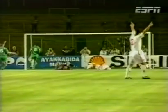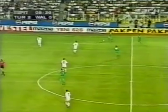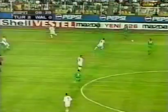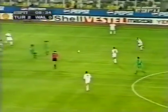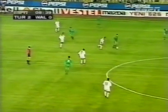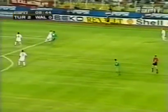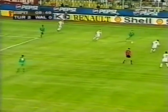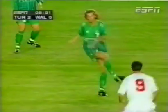But again, some indecision at the back. In fact, it wasn't Gary Speed that played it across. Speed, in fact, was the player who was trying to close him down. But you could have driven a double-decker bus through there. There was no defending at all in the centre of that defence from Wales. The Welsh clearly trying to get to grips with this 5-3-2 formation. But Turkey sits pretty here at the Ali Sami Yen Stadium in Istanbul. A 2-0 advantage. I'm sure even their most fervent of fans would have expected that this early in the match.